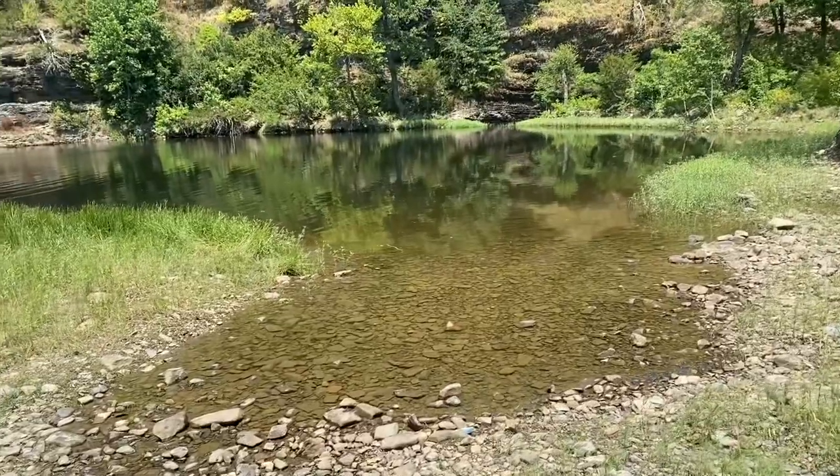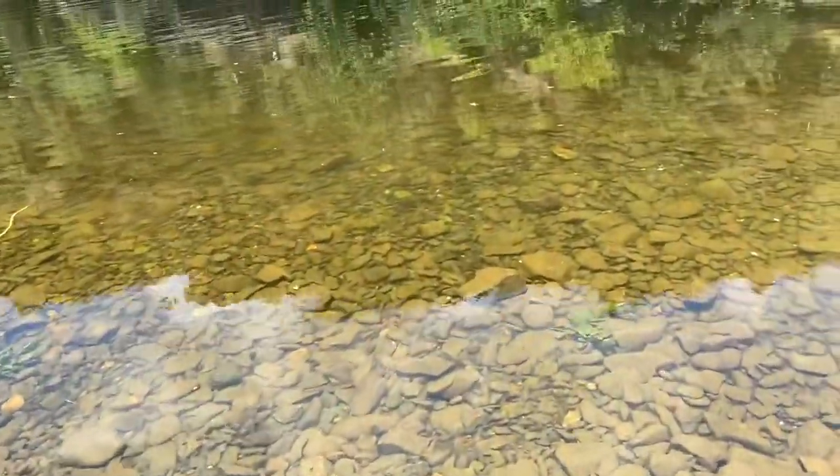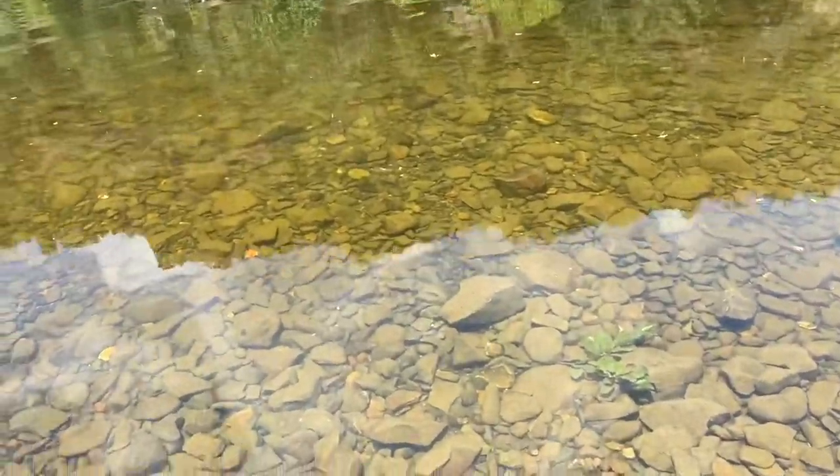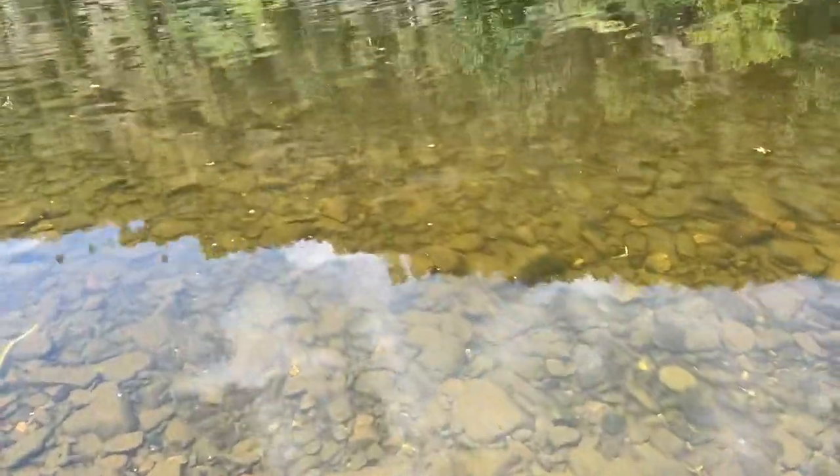So look at the water real quick. The water is, I wouldn't really call it muddy, but it's real murky. And actually, since it's not running right here among these rocks, it's pretty warm.